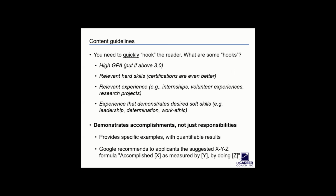With regards to content, your resume needs to quickly hook the reader. You need to grab the recruiter's attention. And so what are some hooks? Well, if you're a current college student and you have a high GPA, you want to put that down, particularly if it's above 3.0, but the higher the better. Any relevant hard skills that are necessary for the job, you should put down. And if you have any certifications in those, that's even better. Any relevant experiences, such as prior internships, or even relevant projects that you've done in class or through extracurricular clubs, you would want to list those. And any other experiences that can demonstrate desired soft skills, such as teamwork, collaboration, leadership, or attention to detail.